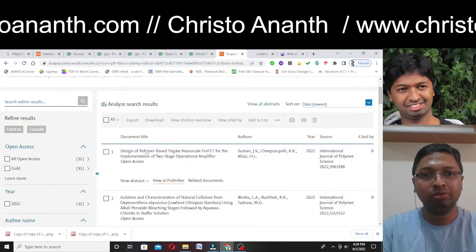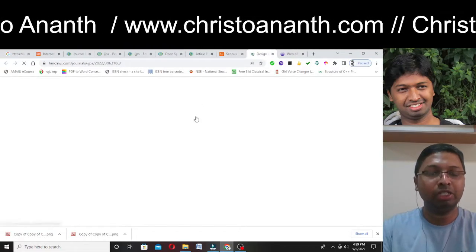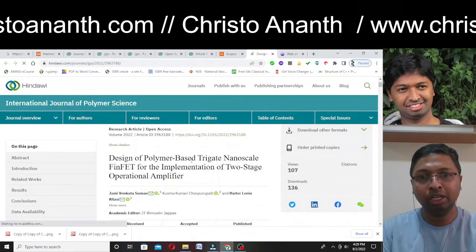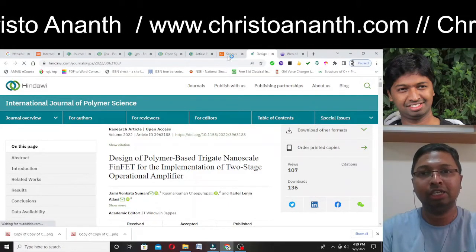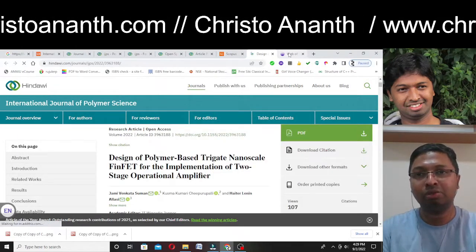Okay, so we can see Design of Polymer Based Trigate. We can check whether it corresponds to this article. Yes, it corresponds to this particular article. So you can find all the authors and even the title of the paper. This confirms that this journal is indexed in the Scopus database.